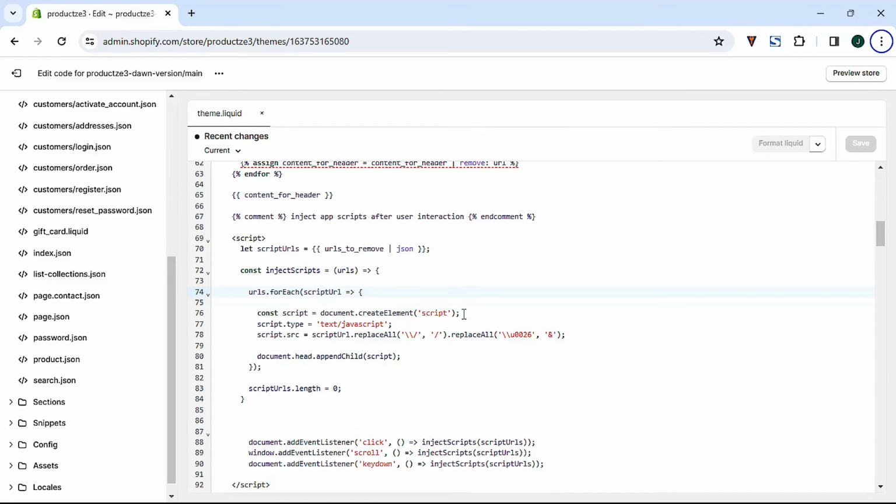the script element. It'll add a script type, in this case text/JavaScript. It'll add the script source, and we'll need to replace the escaped forward slashes with just plain regular slashes. Otherwise, the script won't work. Some of these URLs will have these encoded ampersands in them. We'll need to replace them with the ampersand symbol for the code to work right. Here, we just add the script element we just created to the head element of our HTML.